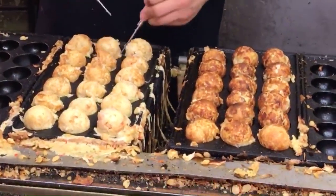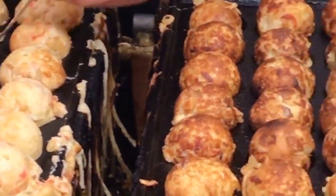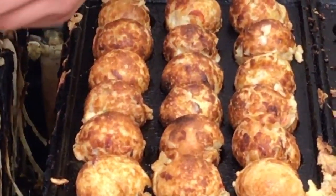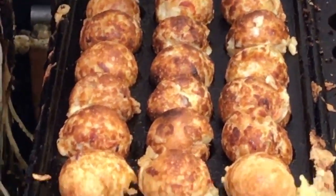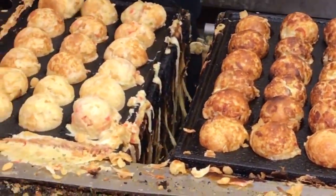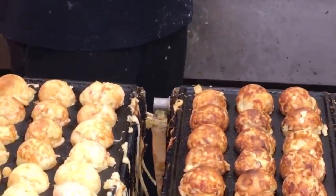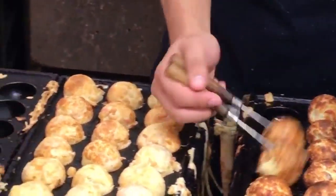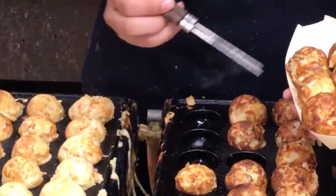Sorry about that, I was panning up a little bit. So on the left side are the undone ones, and on the right side, these are finished and ready, and these are going to be so piping hot. I don't know if I'm going to be able to wait. This is the problem. Every time I eat takoyaki, guys, I burn the top of my mouth, so much so that the skin starts peeling off, and it ruins what I eat. Oh, he lost one. Okay, there he goes. Arigatou gozaimasu.